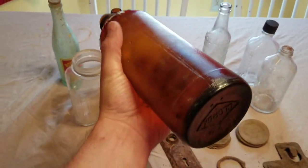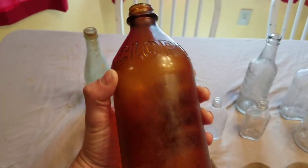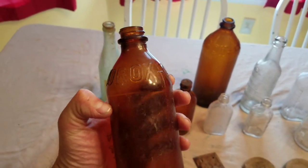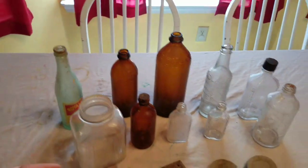This one's really big, and I cleaned them quite a bit last night. Still have some cleaning to do. But really neat Clorox bottle there. And this is a good one here. So I'm going to clean them up a little bit more and display those.